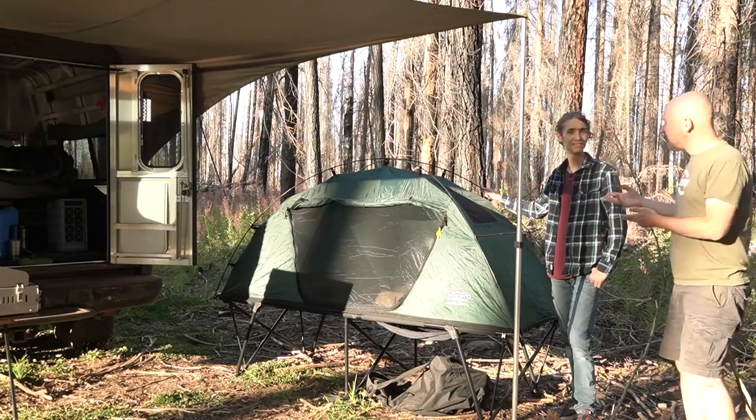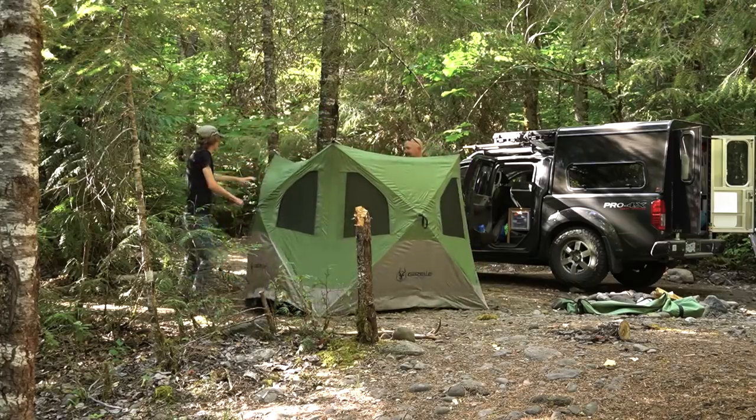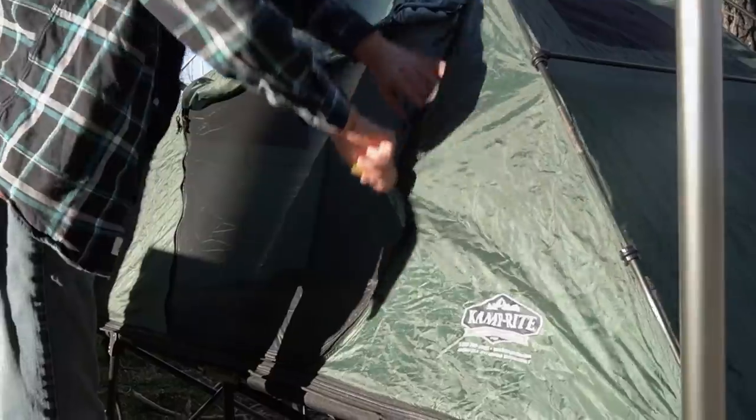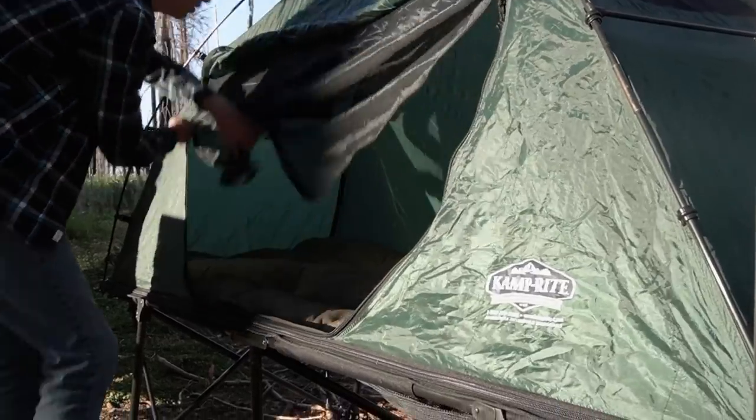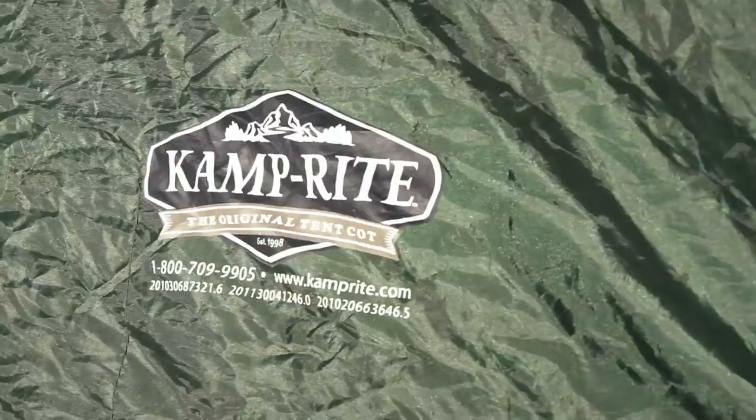So Colin has the option of using the Gazelle tent or the really fast to set up Quechua 2-second tent. He's actually opted to go back to the tent cot that he's used for years now. Why did you opt for this, Colin?